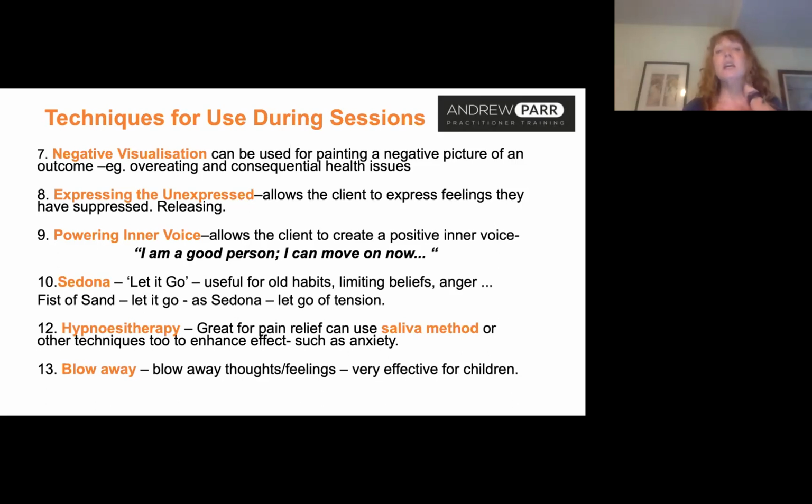Powering the inner voice is very much about creating those positive mantras, allowing the client to really believe that positive inner voice. So, I am a good person now, I can move on, really believing inside and powering that inner voice to help them create positive mantras for themselves, which you can use, especially on their way out of the trance, coming back to this time, this now, bringing those really positive mantras with them that usually they may have created themselves.